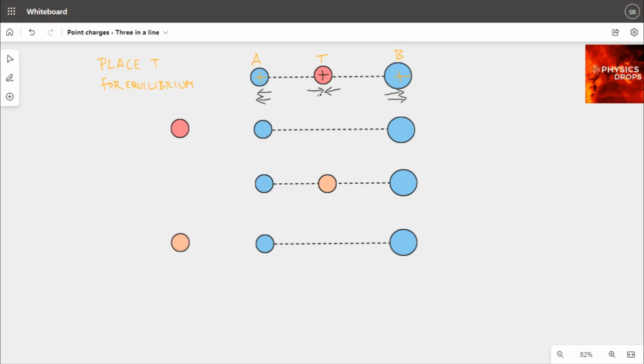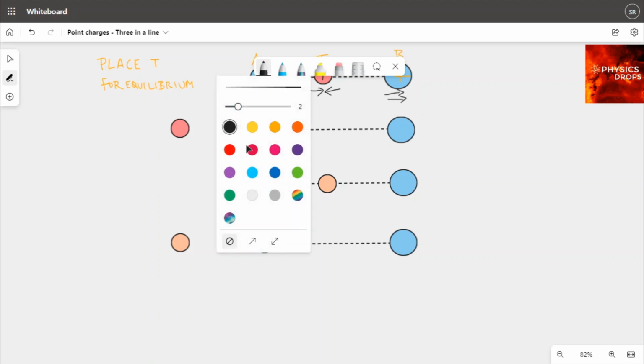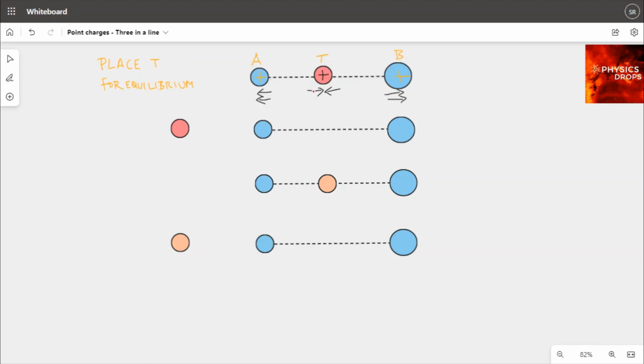So we can see here that only in the case of T, the forces are balancing out. A and B, the forces cannot cancel out. So let me put that as a red mark, that this cannot cancel out, this cannot cancel out. Only the middle force can cancel out each other for the middle charge T.